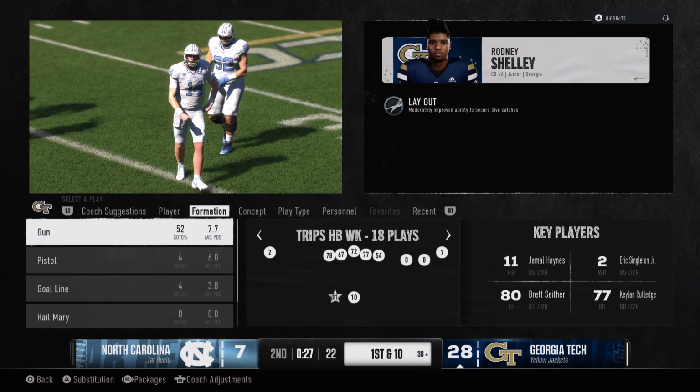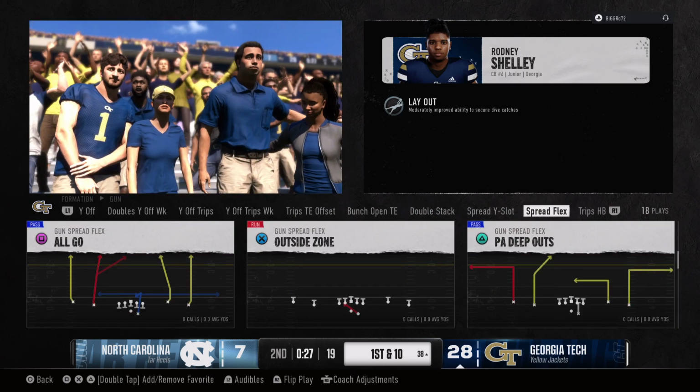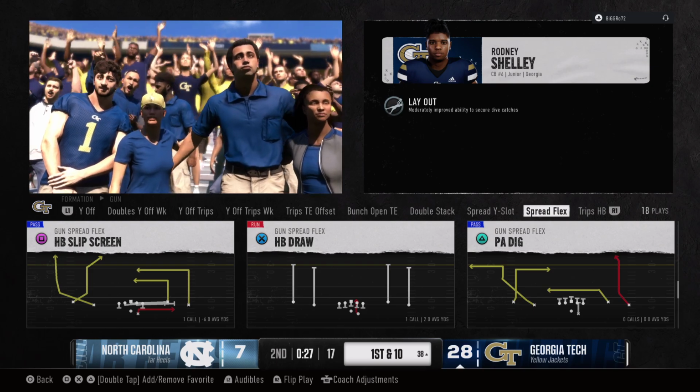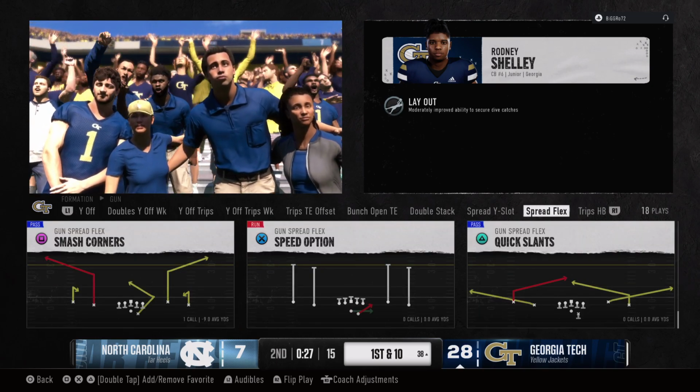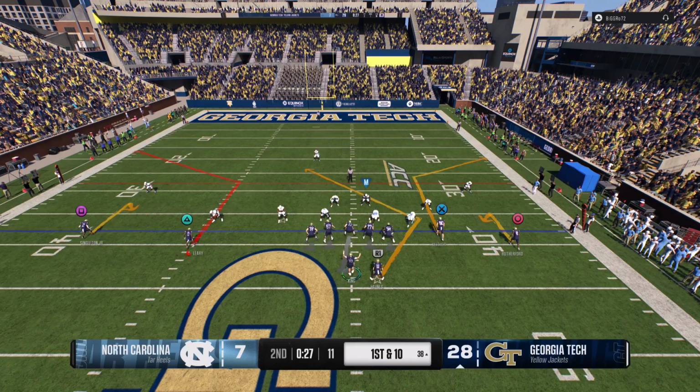Not all DBs make the play at the end, right? They can bat the ball down, they can be in position, but they don't really secure the football. Great job by the DB securing the football and forcing the turnover. Out comes the offense as they get set to take over.